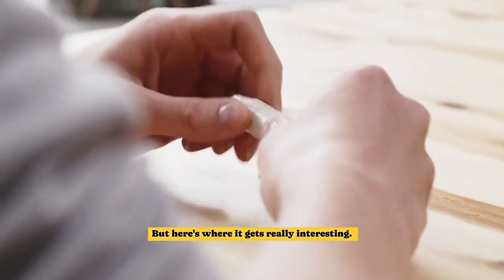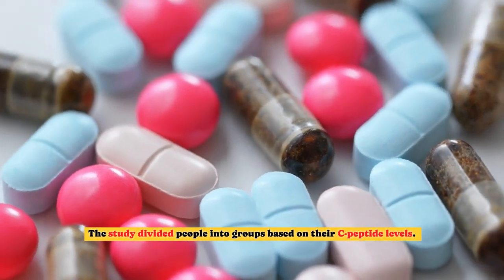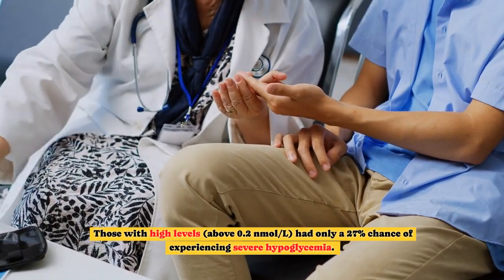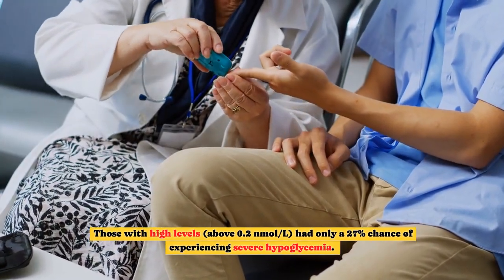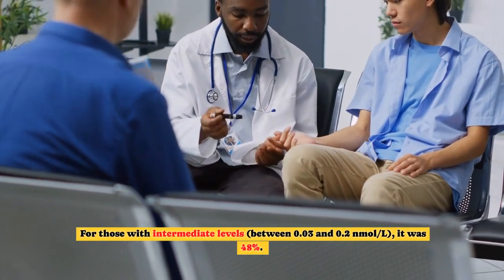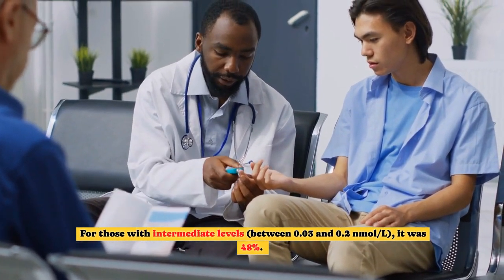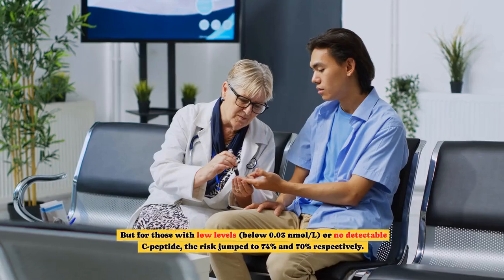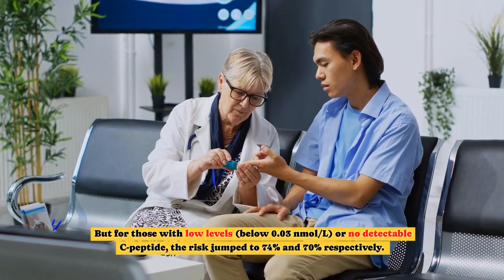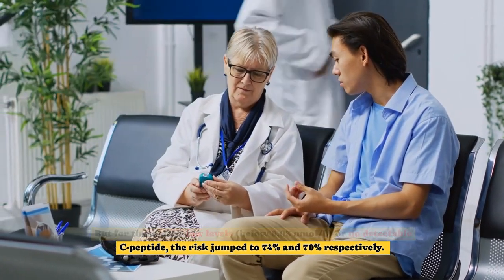But here's where it gets really interesting. The study divided people into groups based on their C-peptide levels. Those with high levels, above 0.2 nmol/L, had only a 27% chance of experiencing severe hypoglycemia. For those with intermediate levels, between 0.03 and 0.2 nmol/L, it was 48%. But for those with low levels, below 0.03 nmol/L, or no detectable C-peptide, the risk jumped to 74% and 70% respectively.